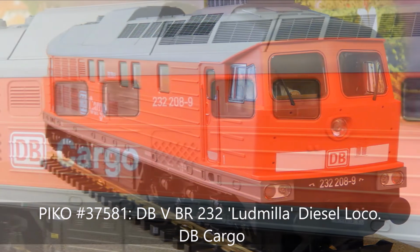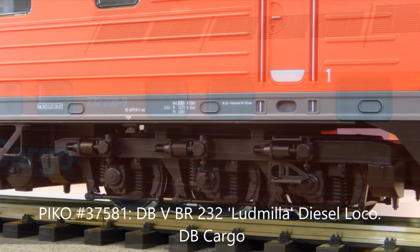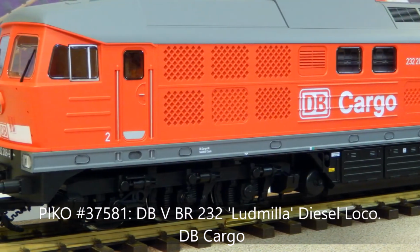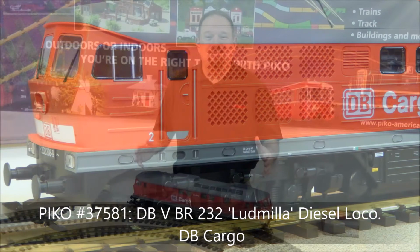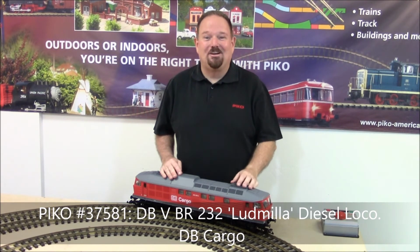The real thing had about 3,000 horsepower, was the equivalent in its day of anything on the American railroads. And the PIKO model, of course, has 2 powerful motors, so it's a great puller. Has lots of cool details. It's described by many as so ugly it's beautiful, or a face only a mother could love. I like it. It's just like nothing else on the rails, and it'll look great running on your railroad.